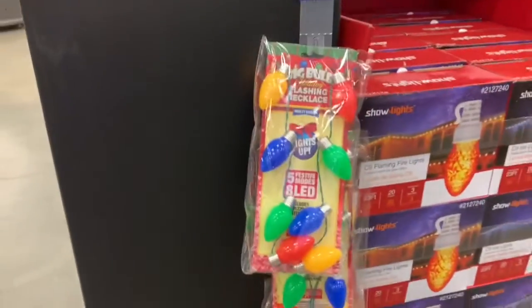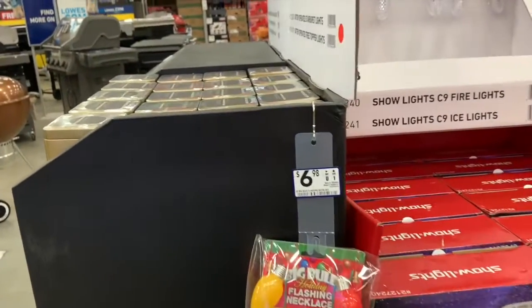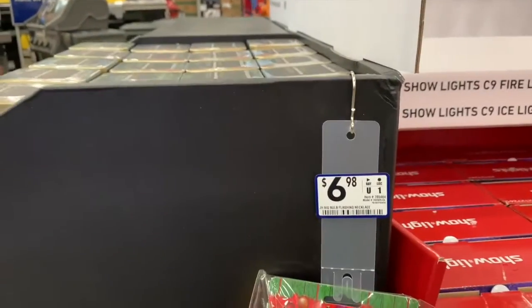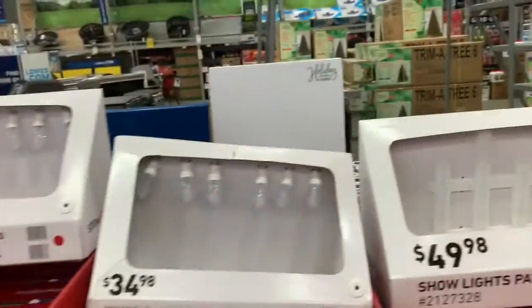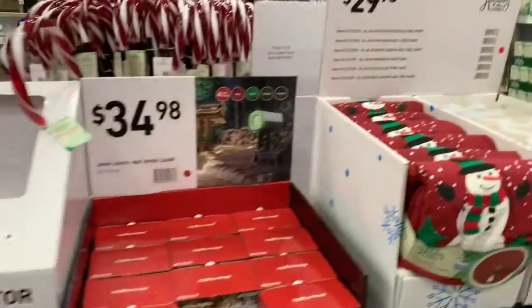It's not Christmas without your little boob necklace. Personally, I get mine from... oh no, those are $6.98. I don't think so. Dollar Tree for a dollar, y'all. You can get the same one from the Dollar Tree for a dollar. Might not be the same company, but it serves the same purpose and it looks like the same item.